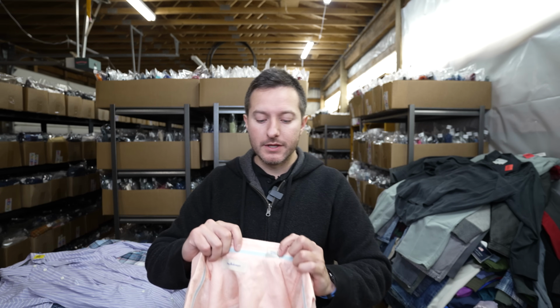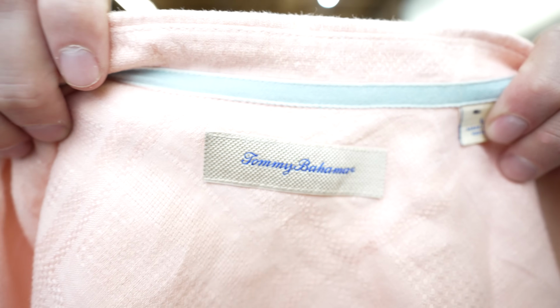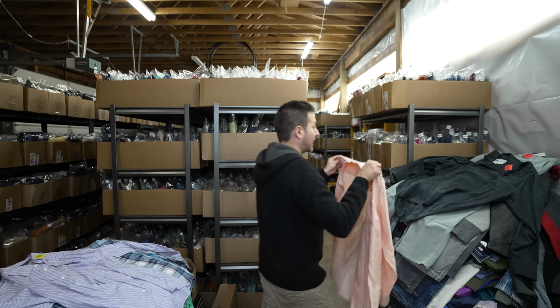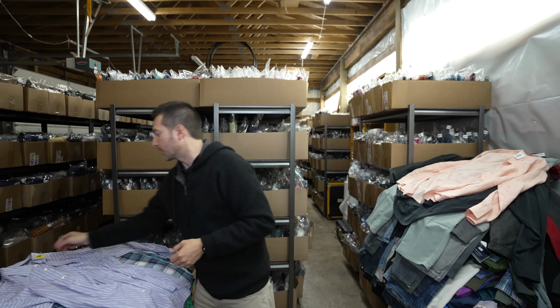Pretty cool. Decent sell-through rate. This is a 100% linen Tommy Bahama shirt. If I can find these that are more than like a large, then I'm going to pick it up. Tommy Bahama linen shirts are something that are going to be more in demand right now with spring ending and summer getting into full effect. So that was an easy pickup for me.